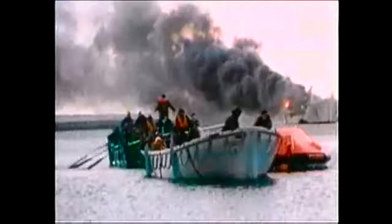On the 8th of June, a daring move to land troops at Bluff Cove in the southeast turns to disaster. First, the landing ship Sir Galahad is attacked and turned into a blazing wreck. Soon afterwards, her sister ship, Sir Tristram, is severely damaged. This attack by Argentine Daggers and Skyhawks is one of the most damaging of the campaign. 57 troops and crew are killed, with many more wounded.